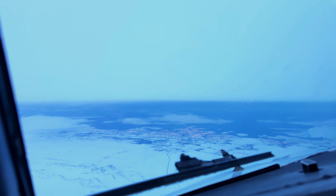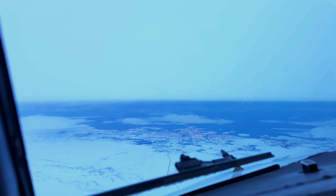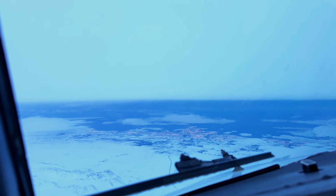Reykjavik, contact identified, climb to 5,000 feet on QNH 974.